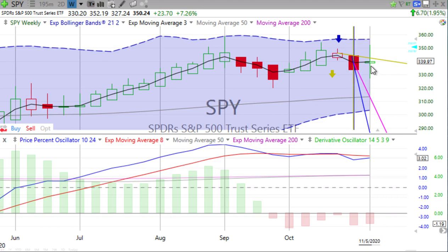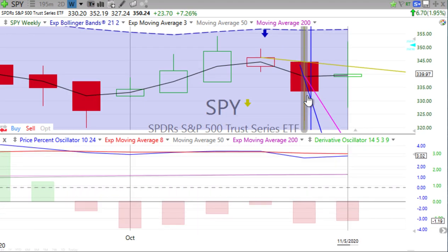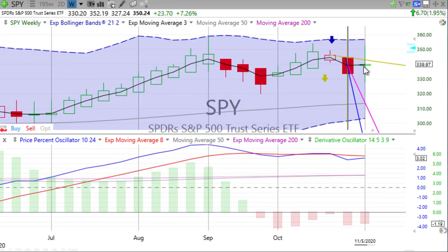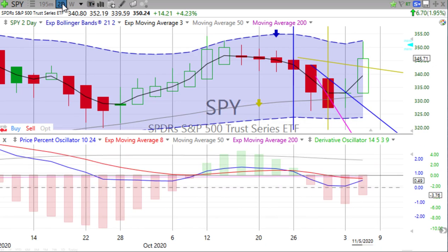What do we see going on this week? Look at the candle. It's hard to even see on the screen. Look at the candle wicks on the top and bottom, almost a doji for the week. Green open box is where it is, a very small one. We can see where the peaks and the valleys are here. Price percent oscillator still negative, but heading up. Derivative oscillator still negative, losing downward momentum. Lots and lots of indecision there. Overall, still down.